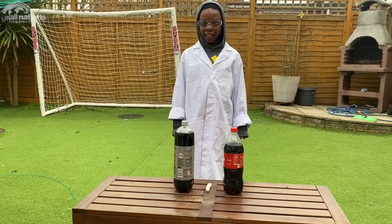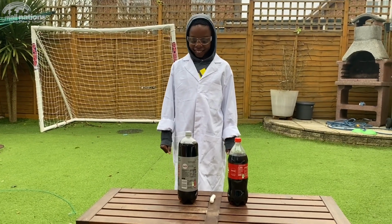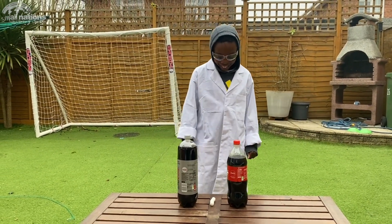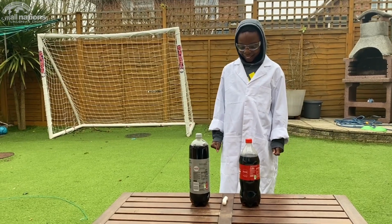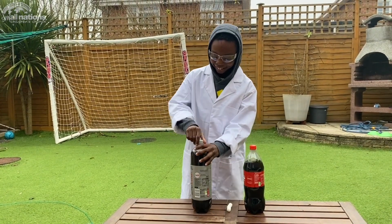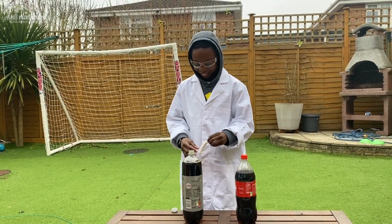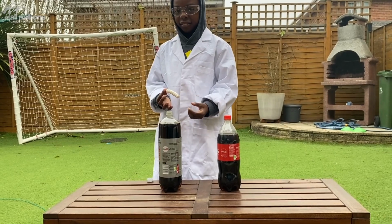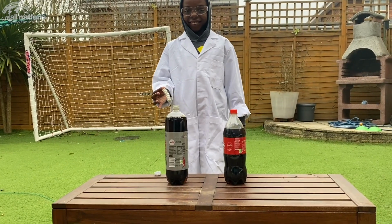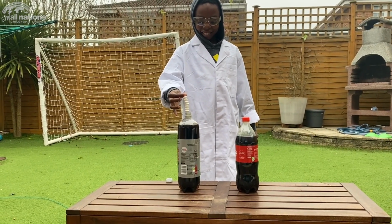Okay, so we now have our scientist ready to carry out this Coke and Mentos experiment for us. So what the scientist is going to do is he's going to choose either the original Coke or the Diet Coke. Which one would you go for? The Diet Coke. Okay, so we're going to ask him to open the Diet Coke and then carefully, not yet, put the string of 7 Mentos in. The key is, as soon as you drop it in, you must flee just in case. Yeah, ready, steady, and go.